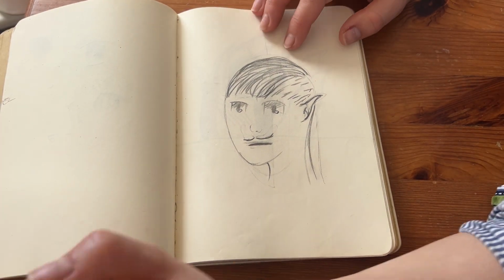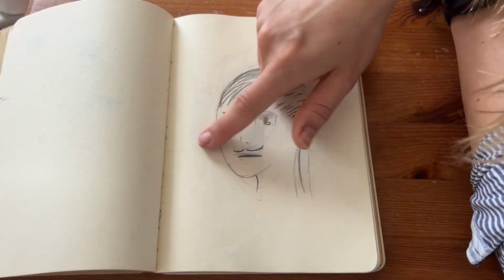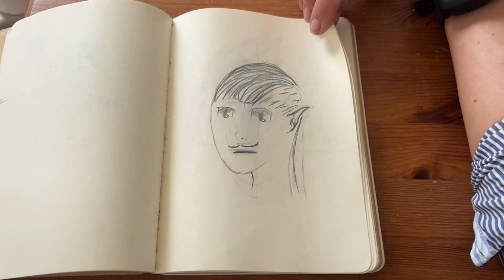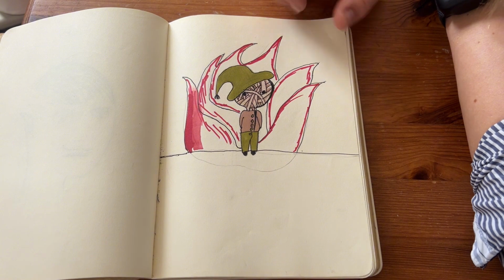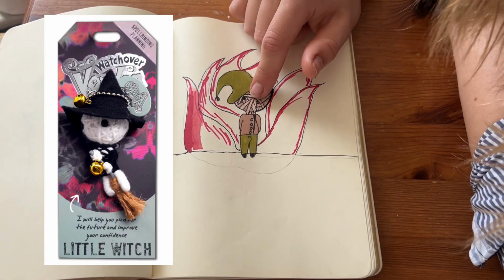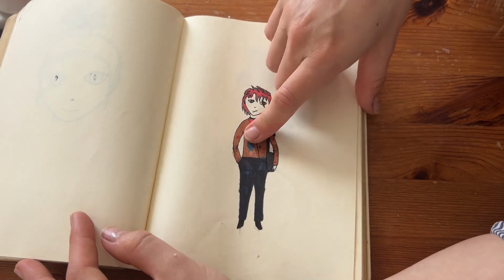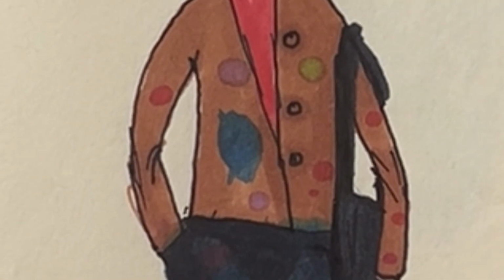My friend was trying to teach me how to draw because she was into drawing as well, and I drew this face and she was like, wow, that looks really good. And then I gave it this hairstyle and she was like, why did you ruin it? And I was like, it's fun. And then I used her markers to draw this. Do you guys remember these? They were like keychains.